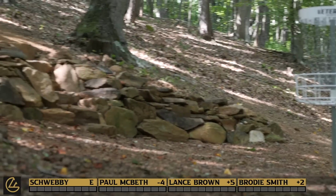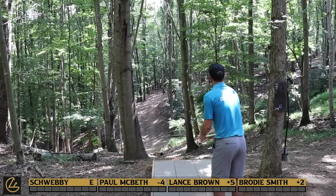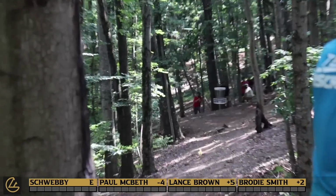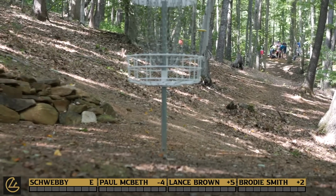Yeah. And I shanked mine to the left, and Lance and Schwebby. That's a pretty good spot. I like Lance's play there, throwing the forehand to the side of the hill. Stuff tends to filter down this hill. Same with Brodie just throwing. Oh, my gosh, that could go in. That's a perfect line right there.